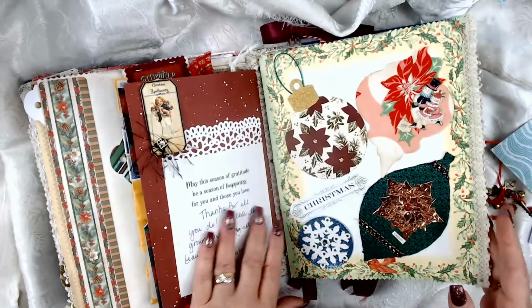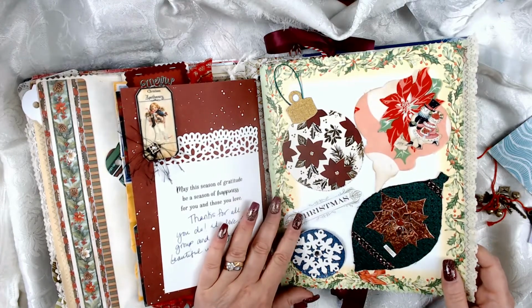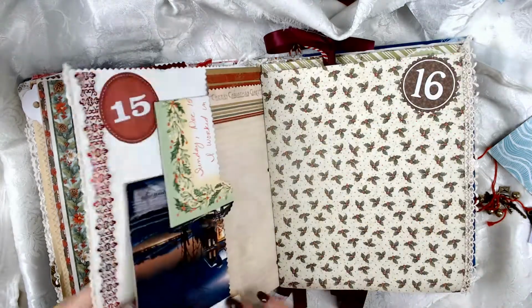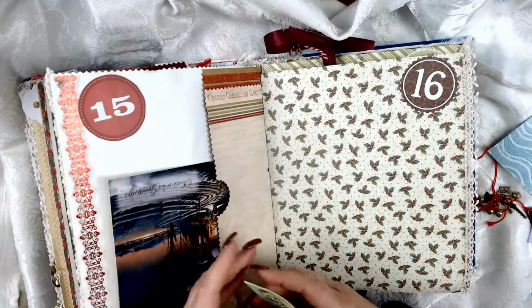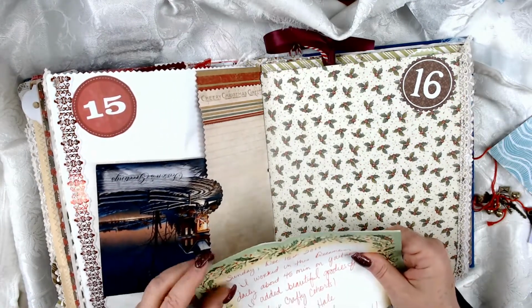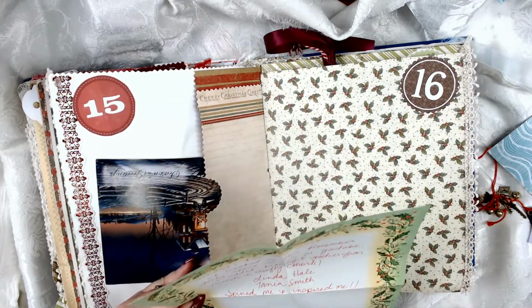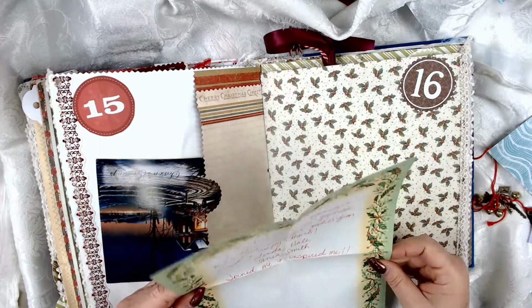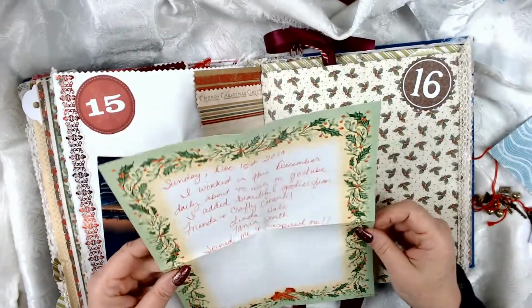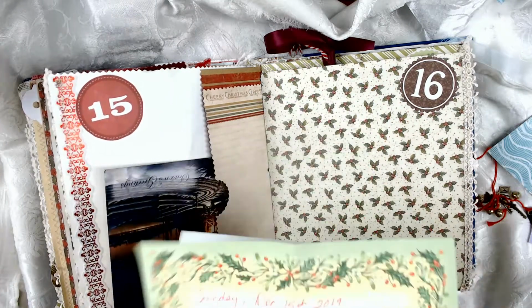Alrighty, so these are Christmas ornaments that were created for me in a swap. Aren't they awesome? This is a journaling opportunity here, December 15th, 2019. I worked in this December daily for about 45 minutes on YouTube. I added beautiful goodies from friends and crafty cohorts. Linda Hale, Tanya Smith joined me and inspired me.